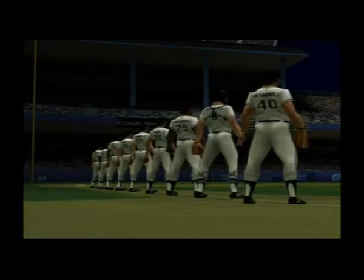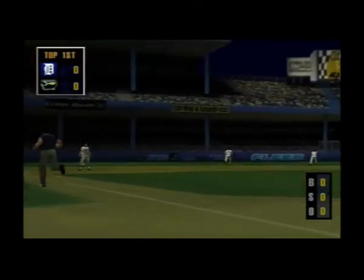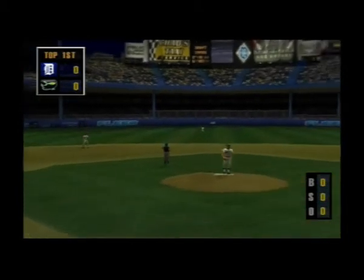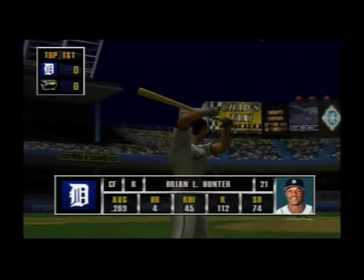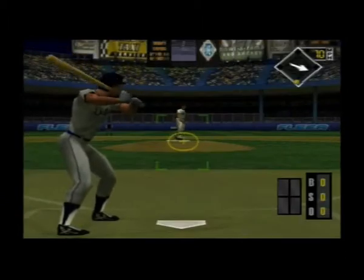It's a great night for a game. Let's head down to the action as the two teams are ready to play. Standing in, Brian Hunter. Play ball!